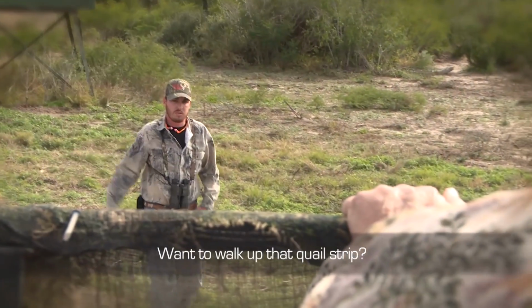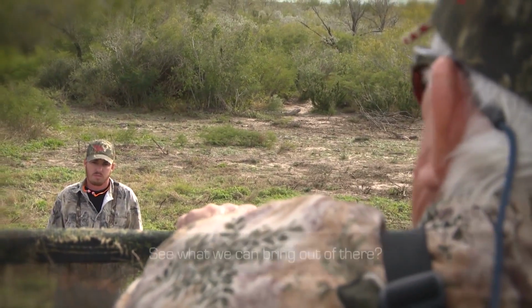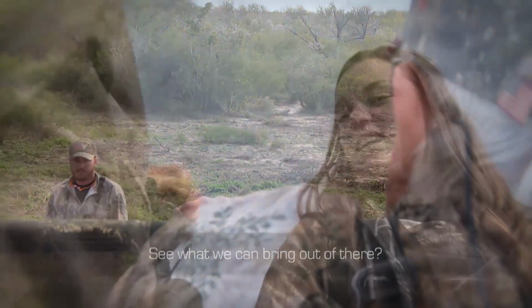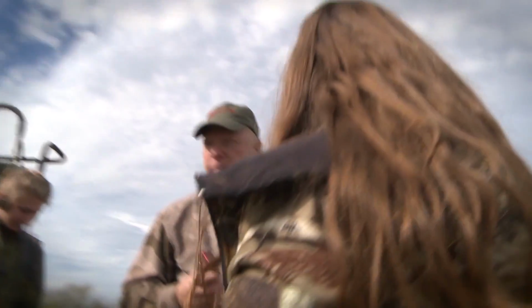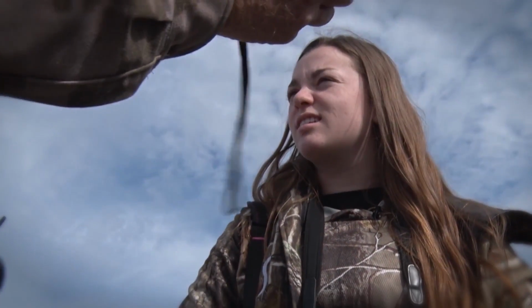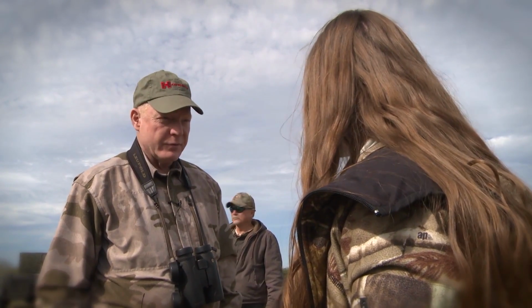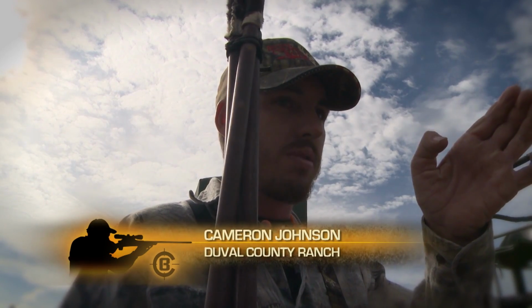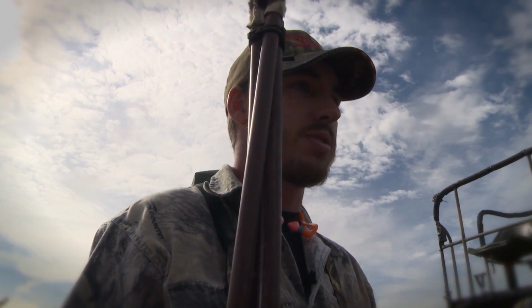Walk up that quail strip. When you get there, put a round in the chamber, put it on half safe, and seriously be really ready, because a deer could come from anywhere. Now he has to see it and say, yes, shoot him. I mean, the rules still apply, but you have to be really ready. When one's coming in, you can just stay on it and be ready, and when I say shoot, you can just take it off safe and pull the trigger.